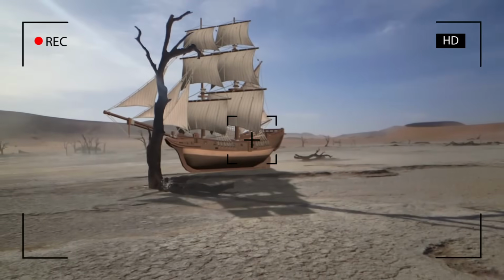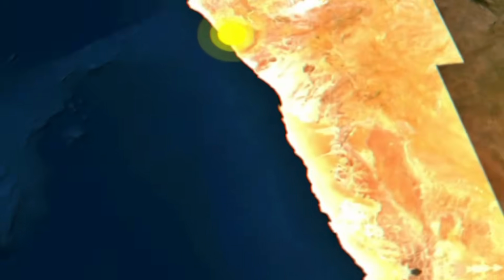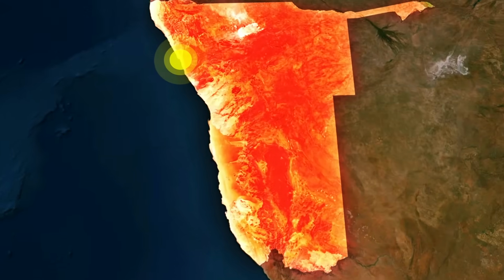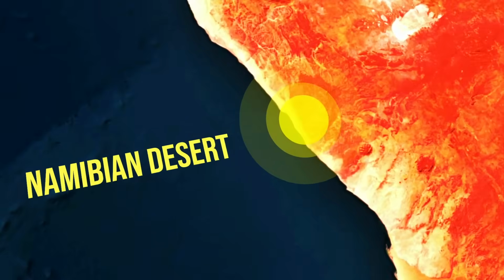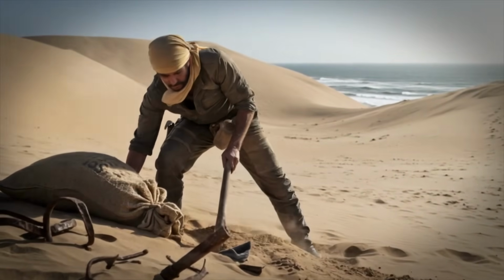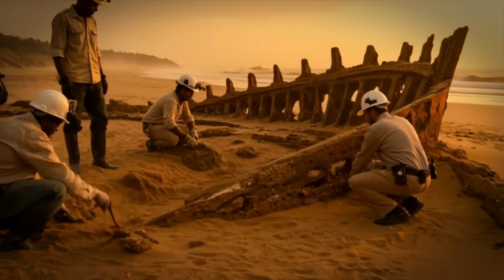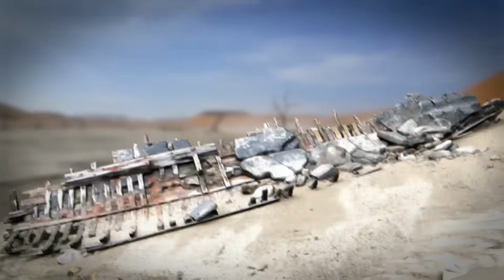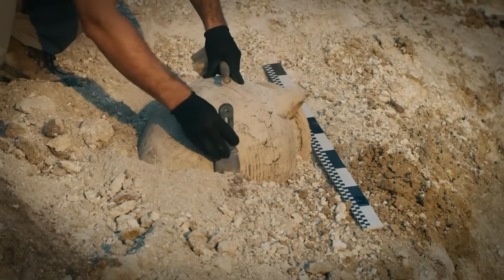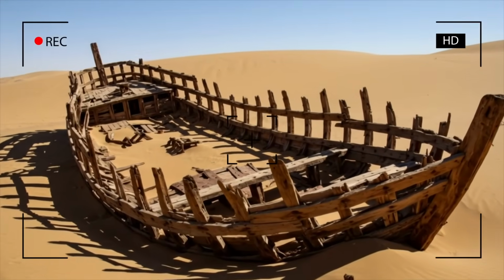A ship filled with gold and other treasures worth over $13 million was found in the middle of the Namibian desert after almost 500 years. The worker who found it was actually looking for diamonds, but ended up with something way more valuable for history. There were some blocks of copper, some wood, pipes, and elephant tusks. The miners called for an archaeologist, who soon realized it wasn't a disturbed beach like they thought, but a shipwreck.